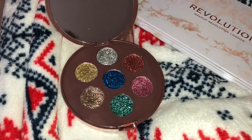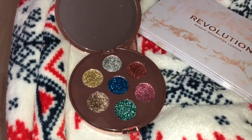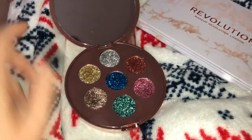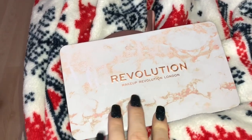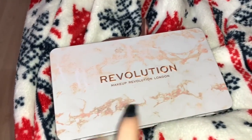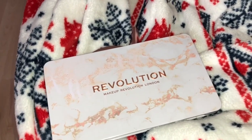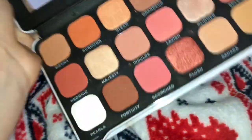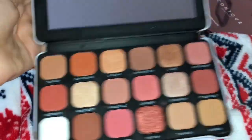I slept in this makeup and there are no patches of glitter on my skin or off my eyes. It's just insane. And I use the NYX glitter glue, because it's my holy grail. This, which I got when I was with my mum, is the Revolution palette. Now, everyone said, oh, you're not going to use it, you spent a tenner for no reason. Oh my, it's been my holy grail for the last month or so. It's the Forever Flawless Decadent palette. Now, it may not look like I've used it, but I honestly have.